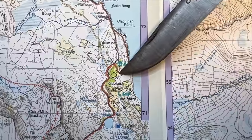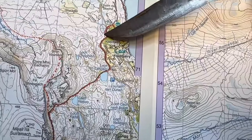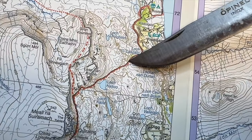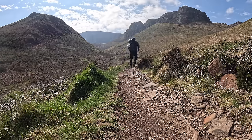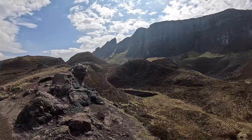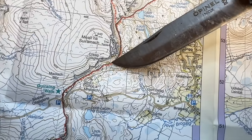I chose to push on a little bit through these woods, and then we hit a little bit of road here for a section, not long, and it's nice smooth tarmac. Past the loch, and then we were up into the mountains with a little bit of shelter from the wind, which was glorious, and the views and the scenery up here were just breathtaking. Through the Quiraing, beautiful scenery all around here.